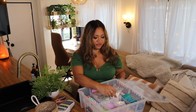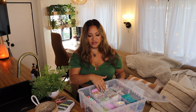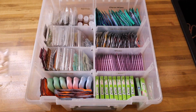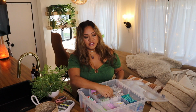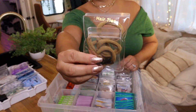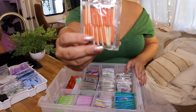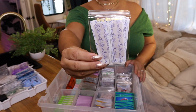So we're gonna start in the front on this side. Oh, and so I did, this section was everything you can consume, and this section is everything that you cannot. So we have Q-tips, we have these fire starters. If you watch my EDCs or you watch other EDC videos, you will know why I have that in here. We have hair ties. I have little tiny super glues. Then we have some waterproof matches. Then we have band-aids. I have all the different sizes. I have butterfly band-aids.